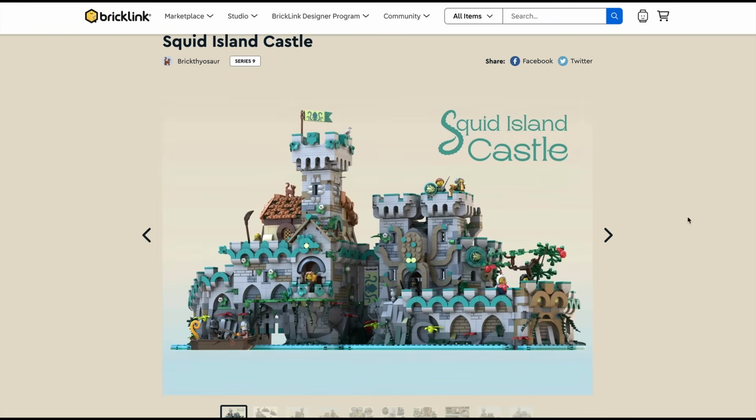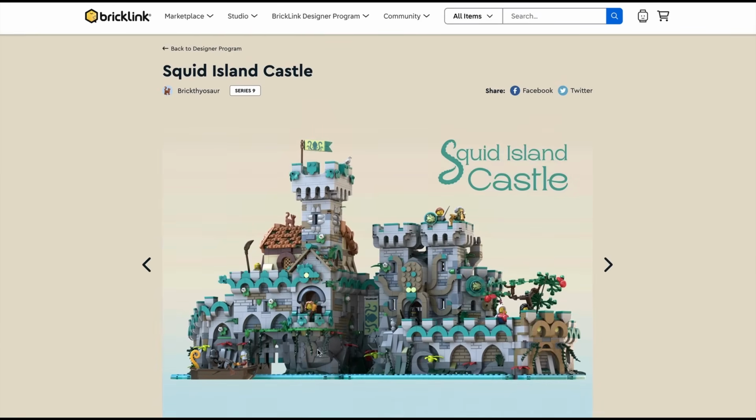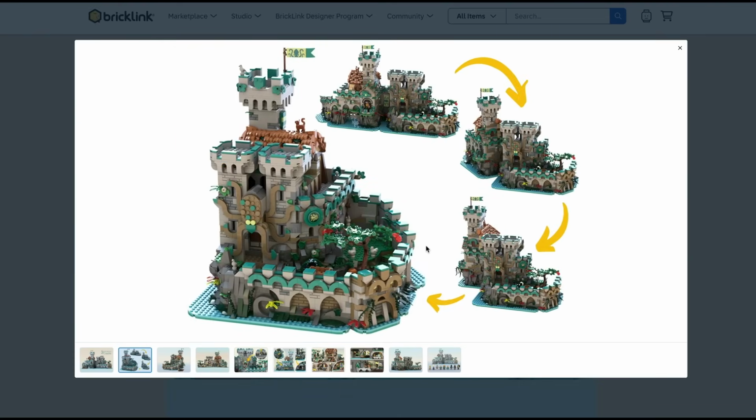And then I've chosen this, the Squid Island Castle. Nicely rounded in at 4,000 pieces. Shaping a little bit different to many of the ones that we've seen. You know, initially I didn't like it. It sort of looked to me like it was melting, but actually it has grown on me the more I've come back to it. Some of the designs on the crenellations around the battlements are quite fiddly, I think, in places if you were putting it together, but the overall result is pretty decent.